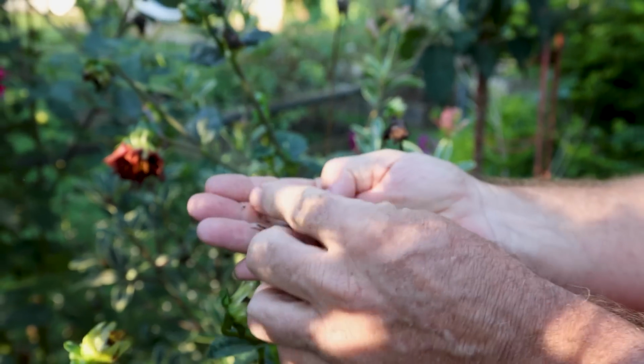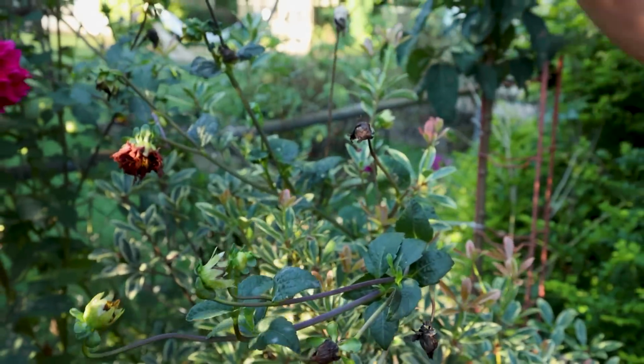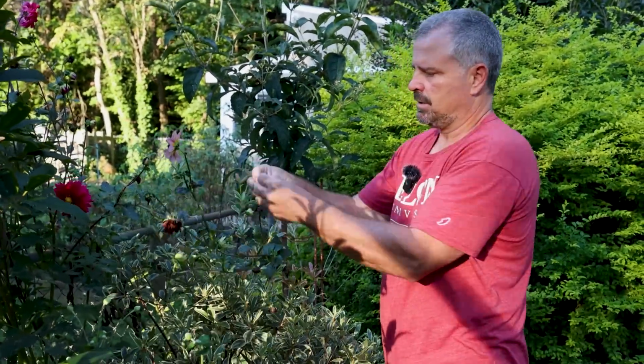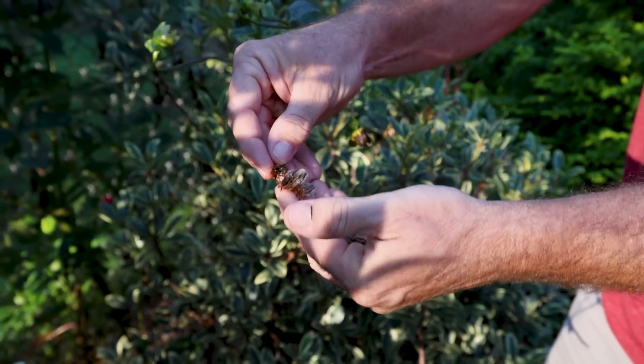I think they're meant to be wind spread. You know, that's why they have that little wing on them. But anyway, lots and lots of seed forming on these. They're not quite ready, but we'll collect them when they are. Here's one that actually is ready. I can pull it off and show you. There's the seed forming. Look how many seeds this actually is.